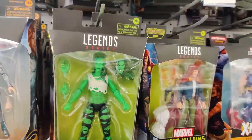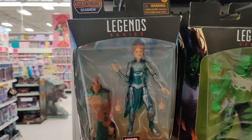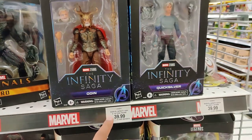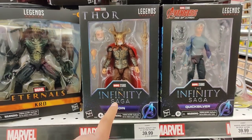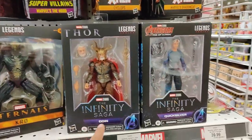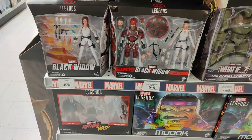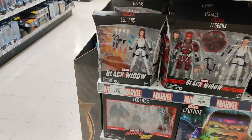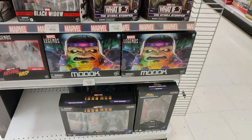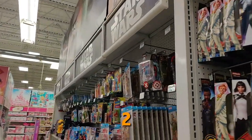The Red Hood, $39.99. $34.99 for She-Hulk. $36.99 for a freaking Eternal? Like, what is going on? Oh my gosh, $39.99 for... Like, this is actually, believe it or not, the closer to the original price. These ones are just overshadowing this like crazy right now. Quicksilver, $79.99 for the Hydra Stomper, $66.99 for the Black Widow Red Guardian 2-pack. Sorry, the Melina and Red Guardian 2-pack, Black Widow Deluxe, and MODOK. Man, this is getting out of hand. All right, let's keep going.